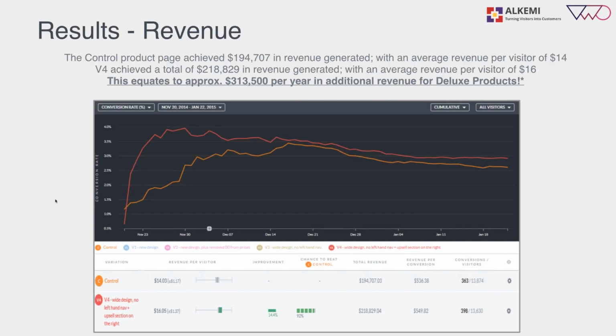So what did this all mean in terms of revenue? The control product page was, for the same period, achieving $194,707 in revenue, with an average revenue per visitor of $14, whereas variation 4 achieved $218,829. So basically the average revenue per visitor rose to $16. If you extrapolate this out over an annual period, this equates to an extra $313,500 in additional revenue for Deluxe Products, which is a huge win.